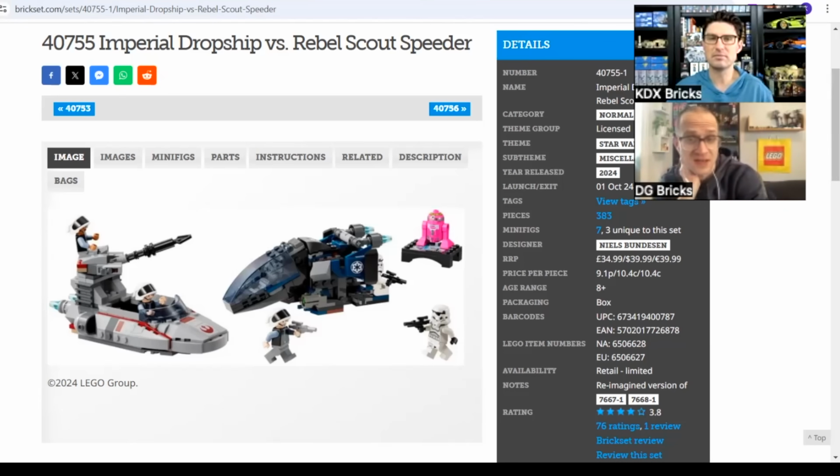So this is an awesome set, and I think if it goes 30% off at Shop at Home, like many LEGO exclusive sets occasionally do, this could be a good pickup. And one thing that I really do like about this set is the 3.8 rating. That's low, and I think it's just because of the price. It's 40 bucks, 7 minifigures, you split it in half, it's 2 sets like you said, 3 minifigures each.